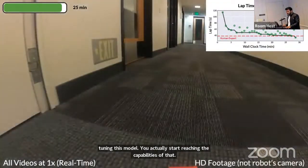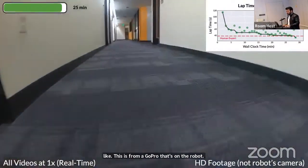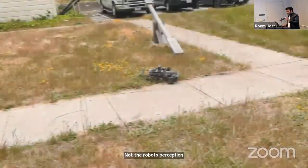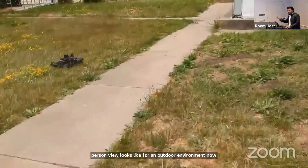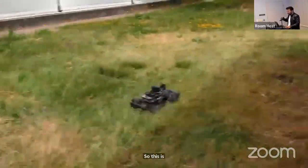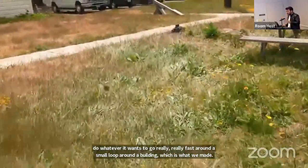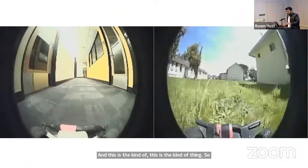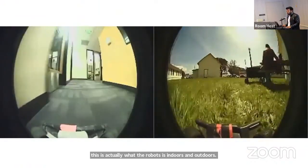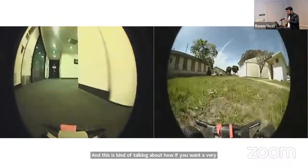So this is what the onboard footage looks like. This is from a GoPro that's on the robot, not the robot's perception itself. But you can tell it's going fast. This is what the third person view looks like for an outdoor environment now. So this is a robot which can do whatever it wants to go really, really fast around a small loop around a building, which is what we made. And this is now driving roughly at 6 meters per second. And one of us is running behind the robot because it's very fast for us. So this is actually what the robot sees indoors and outdoors. And this is talking about how, if you want a very special task that you care about, you start with that general policy and you can fine-tune it to do better things.